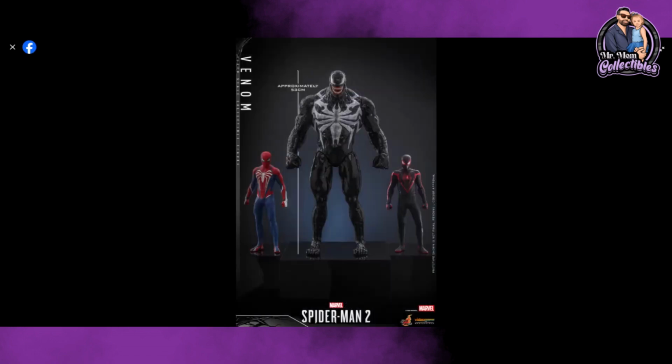I think a lot of people are going to want pre-ordering because they want to jump on it, but you've got to be cautious about this. I mean, this is the biggest thing right here, 53 centimeters. You're not that far off from a Hulkbuster, and not a lot of people own the Hulkbuster.